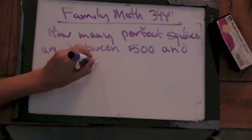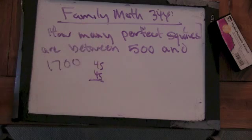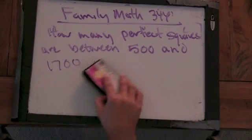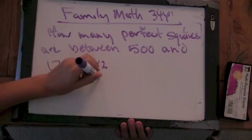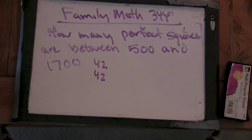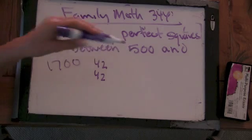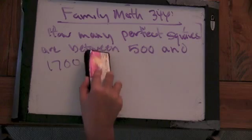Maybe if we could look at 45 squared. Is 40 squared a little too small? Actually, it's not that small. I'm going to look at 42 squared. And this is for the last one? No, for the first one. The one that's bigger than 500. Oh, oops. It's 22 squared.